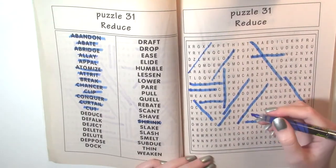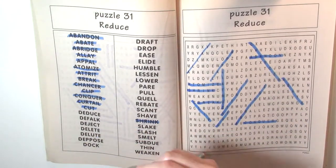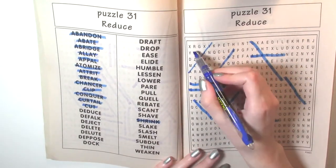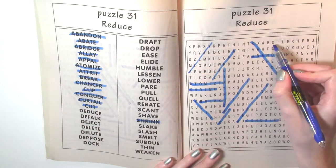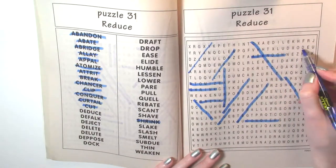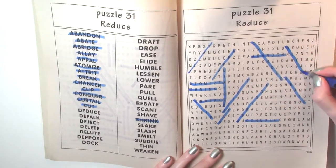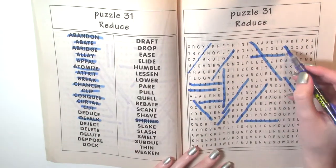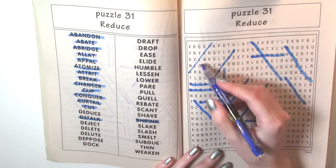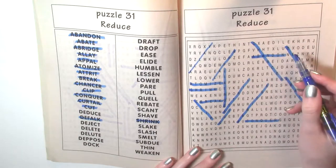Deduce. Okay. Deduce, defalk, deject, delete, dilute, and depose all start with D-E. So this one I'm going to go about a little bit more systematically. Every time I find a D, I'm going to check if there's a D-E, and therefore if it's anything on the list. So D-E, D-E, this is one. Wablam. Because you just kill a bajillion birds with the one stone. D-E, no. D-E-C is not what I wanted.